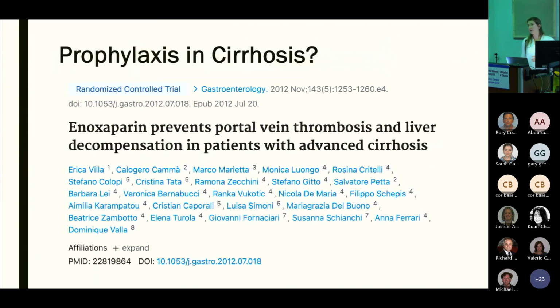And this complicated paradox of both the risk of clotting and the risk of bleeding in cirrhosis has prompted further studies that have really looked into whether or not we should prophylactically anticoagulate these cirrhotic patients. If they're so at risk of forming these clots, should they be on lifelong anticoagulation, or is that too unsafe because they're also at risk of bleeding? It's a challenging question. And this RCT by Villa et al. in 2012 found that prophylaxis with heparin in cirrhotic patients actually decreased the rates of developing portal vein thrombus and therefore decreased the rates of developing hepatic encephalopathy and ultimately liver failure.